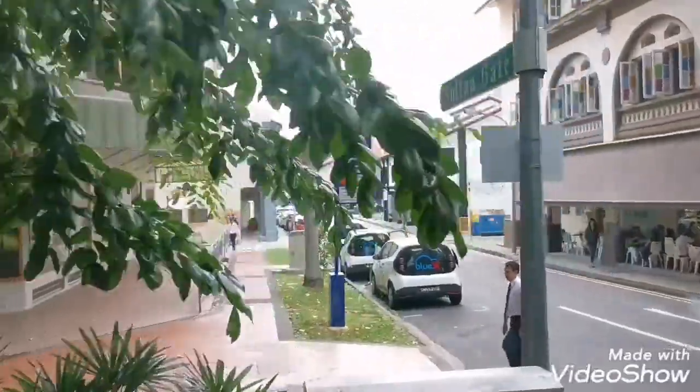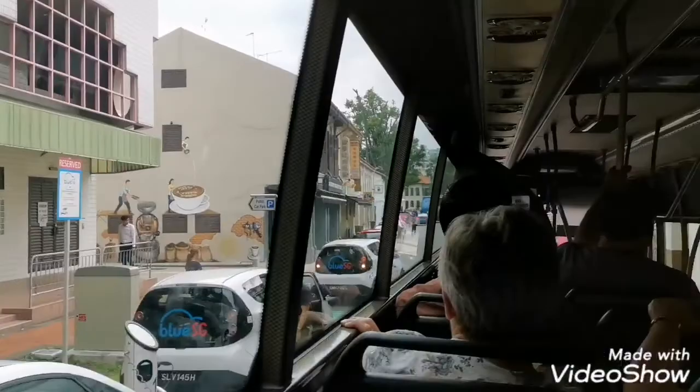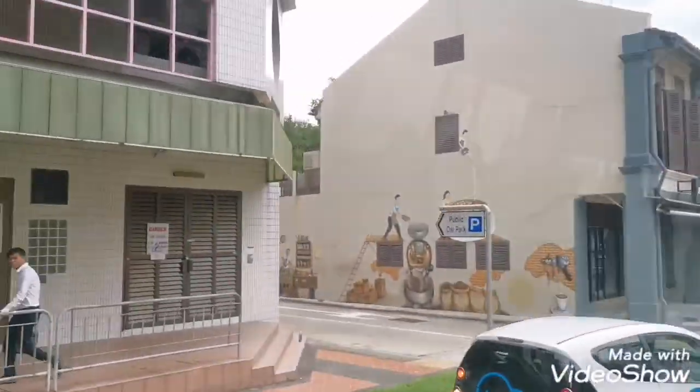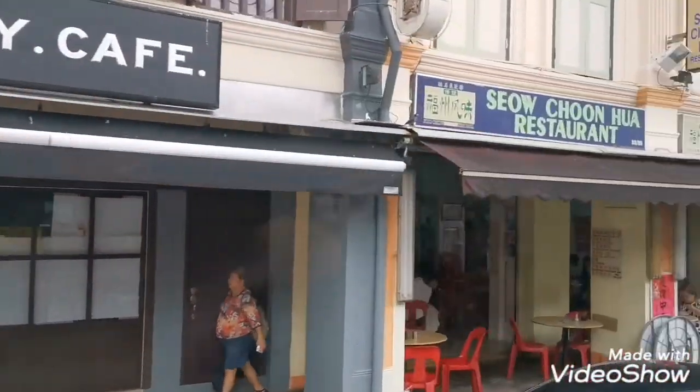Okay, here, can you see the cup of coffee here? Later on you can come here and take your photos. Okay, this is the type of street art that we can relate to.